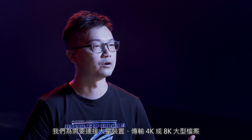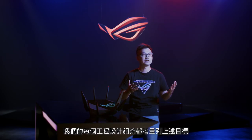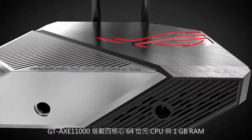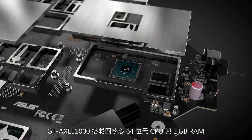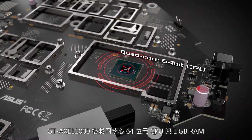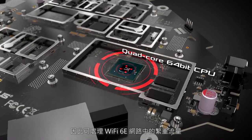We built this router for those who need to connect a large number of devices, transfer large 4K or 8K videos, and enjoy ultra-low latency while gaming. How did we achieve this? Every engineering detail was considered with these goals in mind. The GT-AXE11000 is powered by a quad-core 64-bit CPU with 1 GB of RAM, so it can handle super busy traffic in Wi-Fi 6E networks.